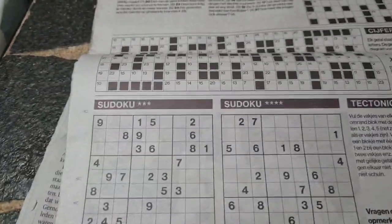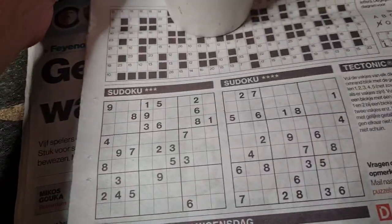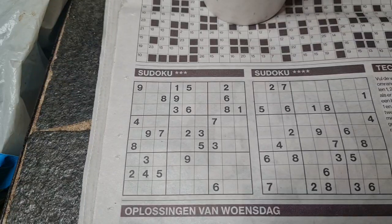But first, let me solve these three regular puzzles. The first one I will do is the Three Stars Sudoku. Let me position the camera.